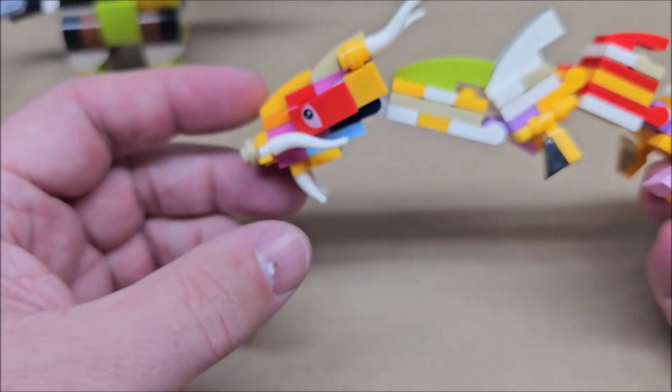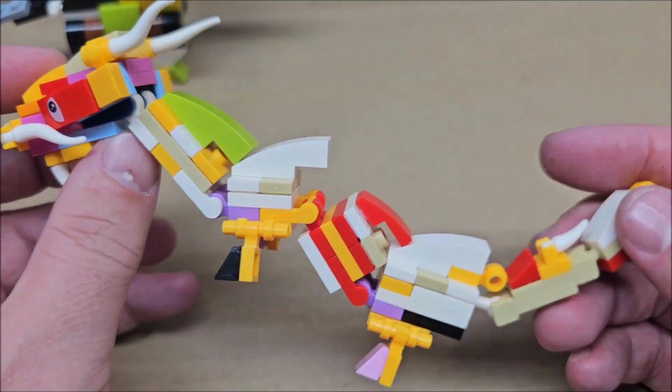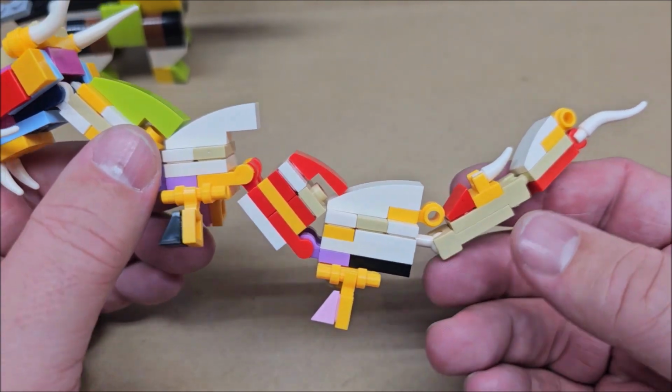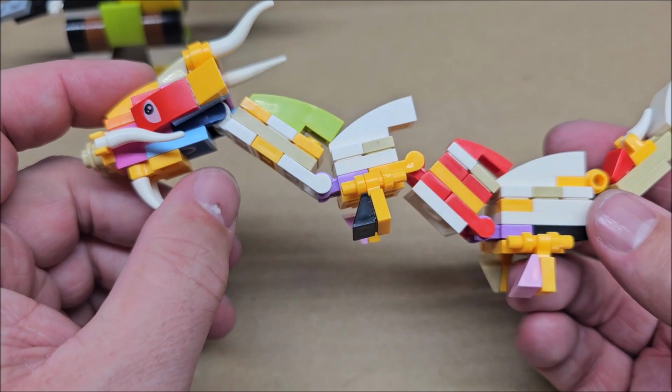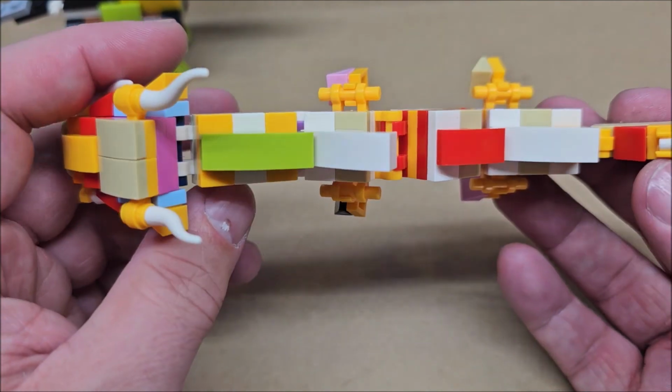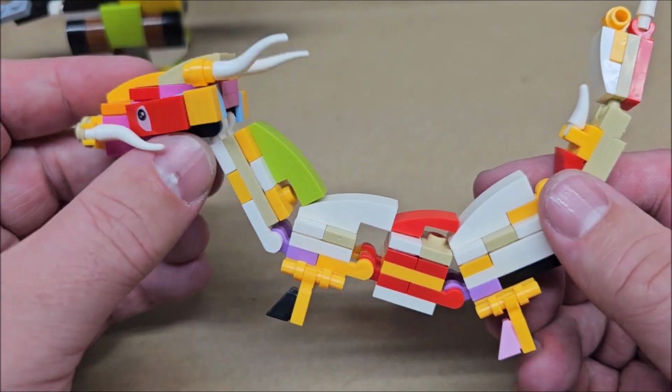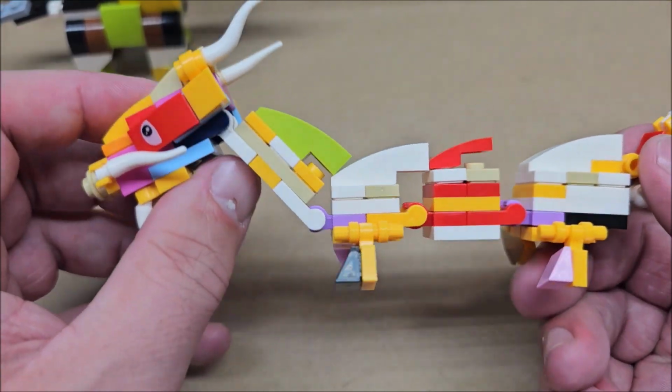The dragon is much bigger. It has one illegal build part, the tail here, how it's holding it on there. That's going to want to jettison out. The dragon here has a lot of colors, and its little feet, so it does have a lot of motion. Definitely playable.